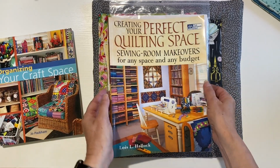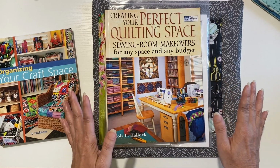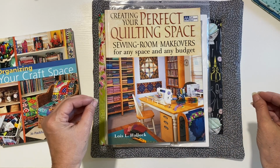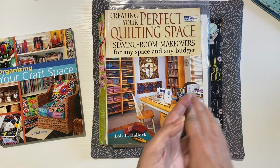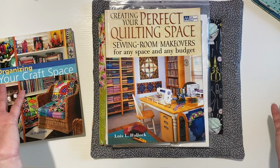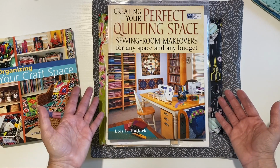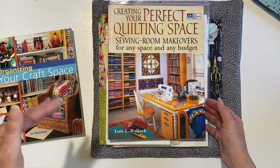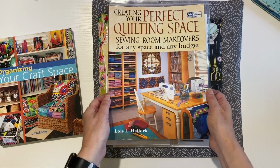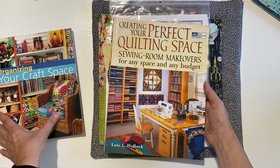And then this book, Creating Your Perfect Quilting Space, Sewing Room Makeovers for Any Space and Any Budget. It helps you think about the zones that we must have in our quilting space. Obviously you need a zone for sewing, you need a zone for pressing, whether it's small pressing pieces or an entire ironing board so that you can press your backing. It also goes through a lot of the ergonomics of sewing, the height of your sewing table, the height of your cutting table, so that you can enjoy the process a little bit longer without hurting your back. It has really helped me tremendously with the design and setup of my room, and I really want to share that with you as well.